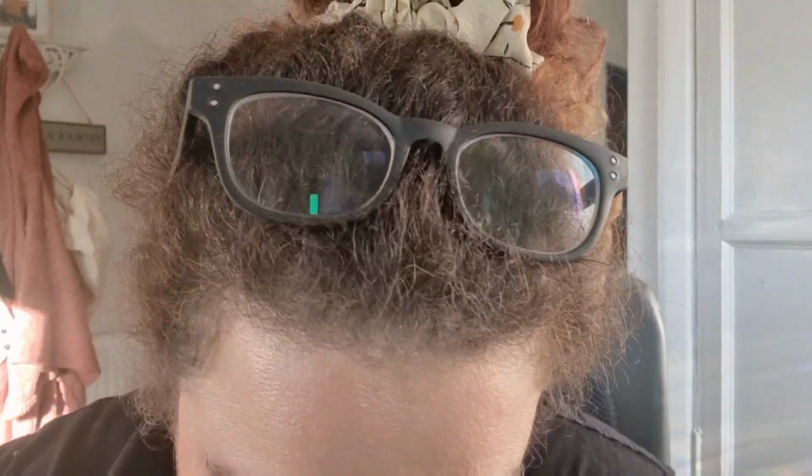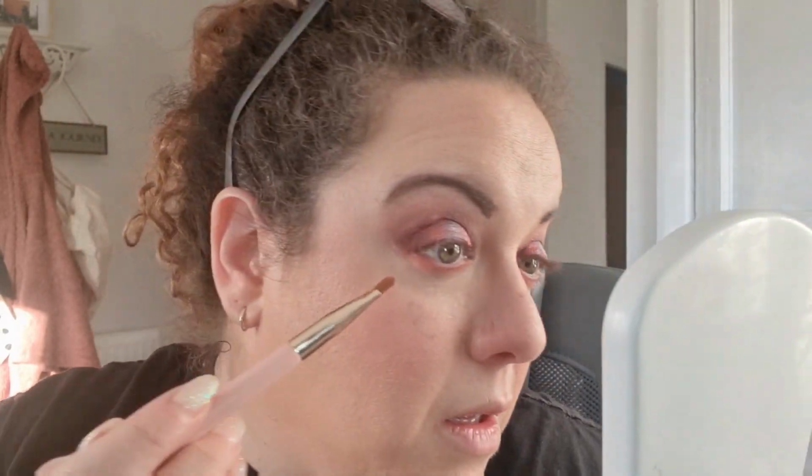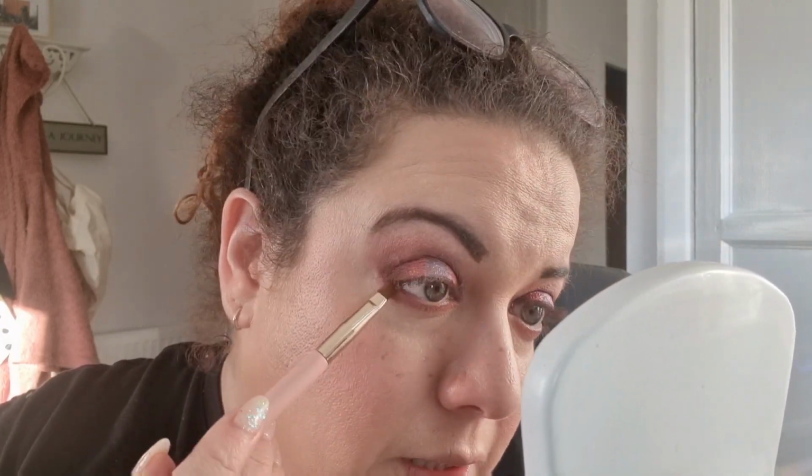That is such a nice shadow. And then I'm going to take the shade Naughty and just blend it over the top. Oh, these are blending so nicely. Why are you doing this to me?